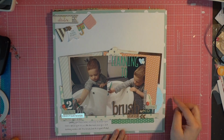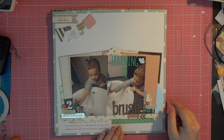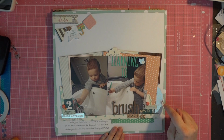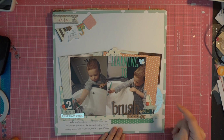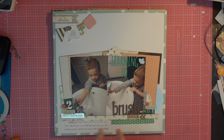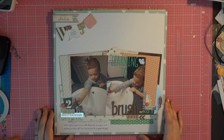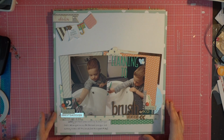So this is the very first page that I did, and I did this in order. I created this page for my challenge within the weekend. I was the late night challenge for Friday night, so that would have been the 6th. My challenge was a recipe challenge. My recipe was to use a branding strip, at least 3 pieces of pattern paper, something dimensional, and absolutely no gold. It was a really fun challenge. There were a lot of people that played, which was really neat, and I had a lot of fun with it.